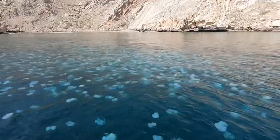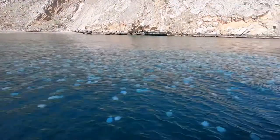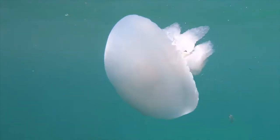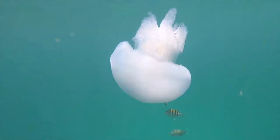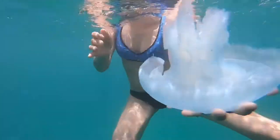This is the craziest jellyfish bloom we have ever seen. They're so cool. They're actually really heavy, and you can totally touch them and not get stung.